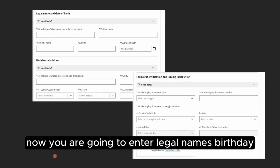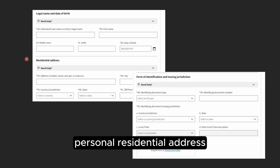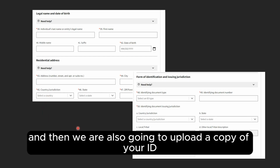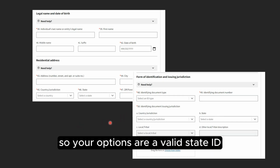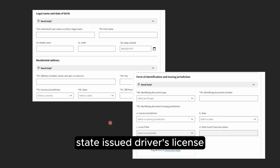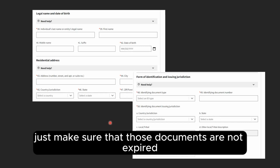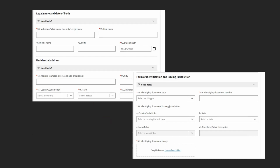Now you are going to enter legal names, birth date, and personal residential address. So this is your personal, like where do you live? And then we are also going to upload a copy of your ID. So your options are a valid state ID, a state issued driver's license, a valid state or tribe issued ID, or a valid US passport. Just make sure that those documents are not expired.